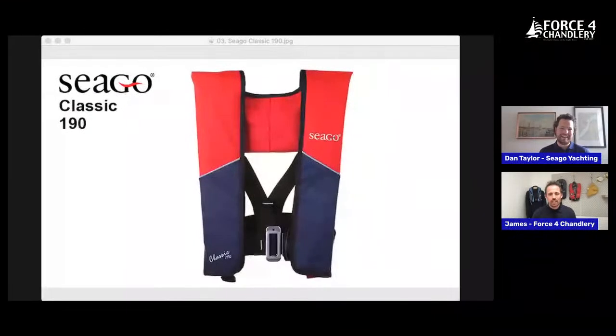Right, brilliant. Well, let's move on then. So the next step up from the Seaguard is the Classic 190 range. What are the main differences between these and the Seaguards? Okay, so for a start, the Seaguard is a 165 Newton. This is a 190 Newton.